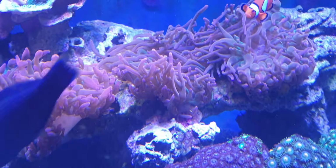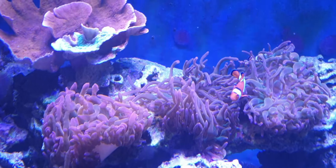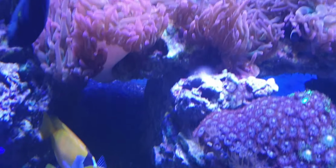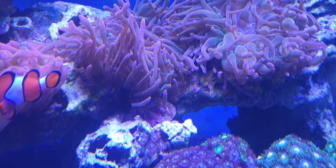My clownfish have laid eggs again in the middle of them two anemones there. They're always laying eggs. Oh no, yeah, they're where they are there. Between them two anemones, the little boy's in there, fanning the eggs. You might just see him, look, there he is. And he's fanning his eggs.